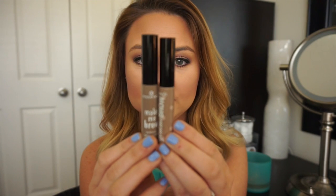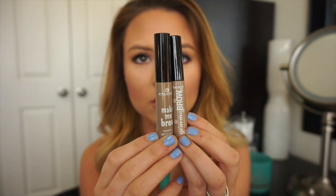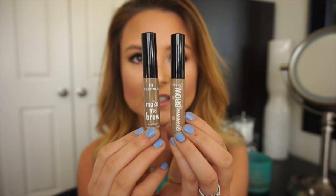and I was really excited to see that Essence came out with a product that looks very similar to it. So these are what the two packaging look like next to each other. They're obviously super duper similar. They are the same color, they're the same shape, very reminiscent products.